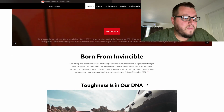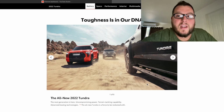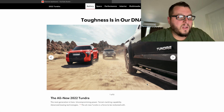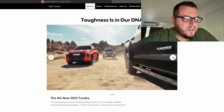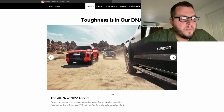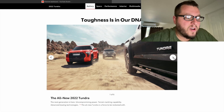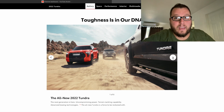Okay, so we're going to scroll down with that video, and there we can see all the awesome new stuff. Look at all this media they put out. These new pictures. You can already see what looks like, I'm not really sure, but I believe this one to the right is a limited, probably a platinum grade or the highest end in the back. Sorry, not down there. And to the right, a TRD Pro. The all-new 2022 Tundra, the next generation, is here. Uncompromising power, terrain tackling capability, advanced towing technologies, which we'll look at here in a second because it's actually down the page. The all-new Tundra is a force to be reckoned with, and that is not a lie. Okay.